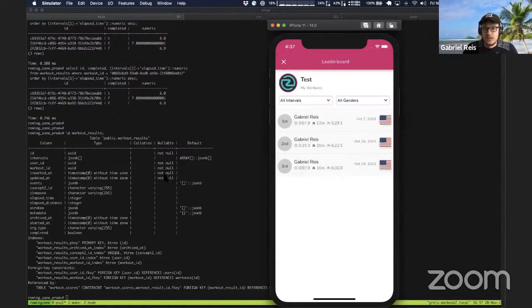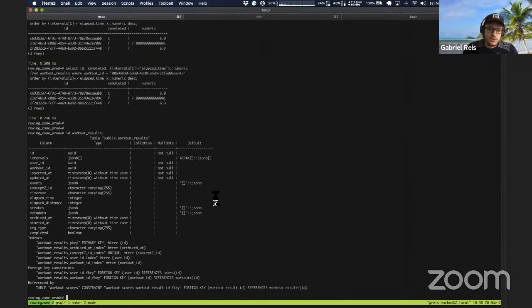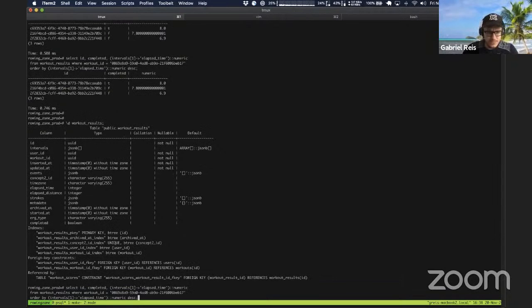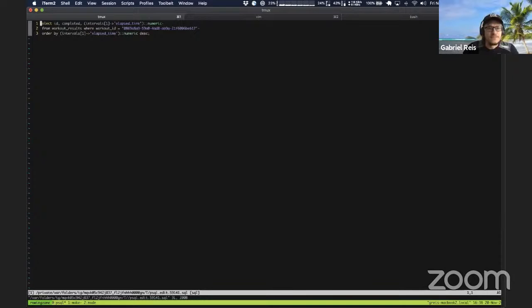And for intervals, it's a little different because it's a JSONB column, right? So when I say interval 1, it returns who was the fastest on the first interval. I learned that you can do something like this. Because it's an array of JSONBs, you can have this syntax: intervals, open square brackets, and the index you want to access.